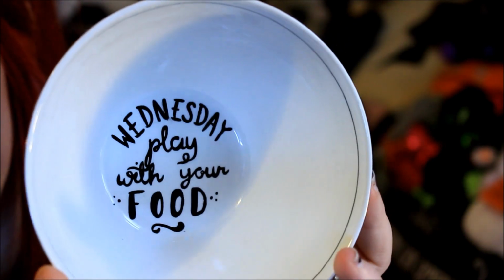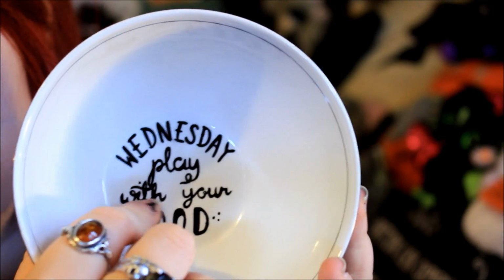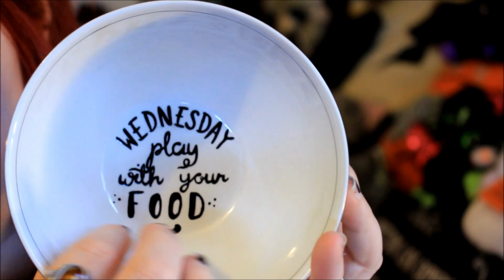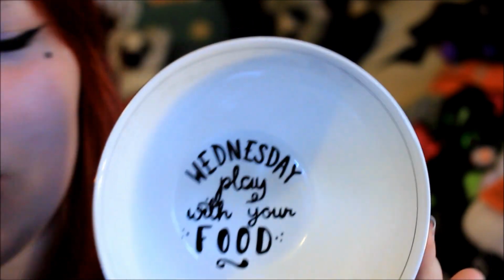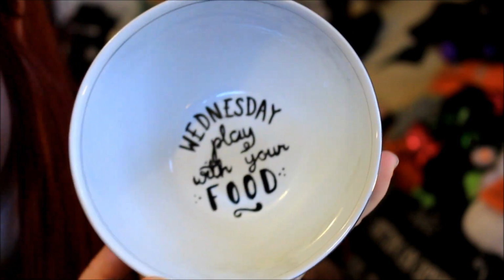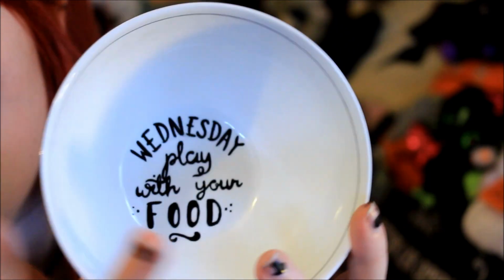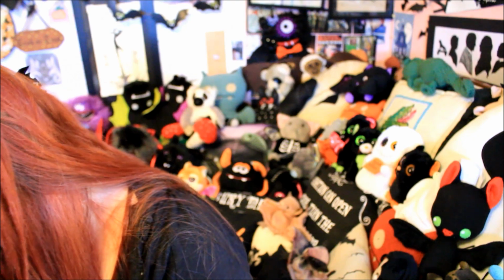I love the different fonts that she's used. I absolutely adore this font she's used to write Wednesday, and then play with your is in a very nice fancy font, and food is written very clearly. And also I love all the little added details that she always puts with the little dots and the swirls. Of course underneath it says Hells Bells. I really love this design. I feel like it's very simplistic, but at the same time it's still equally spooky. I'm not sure what I'm going to use this for, but I'm definitely going to be displaying it in some way. I think this must be the cup.